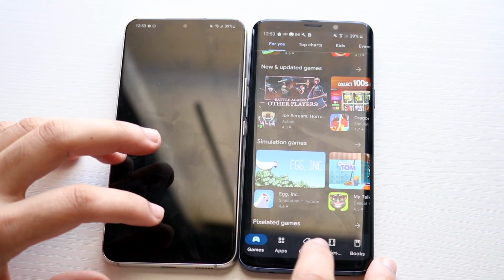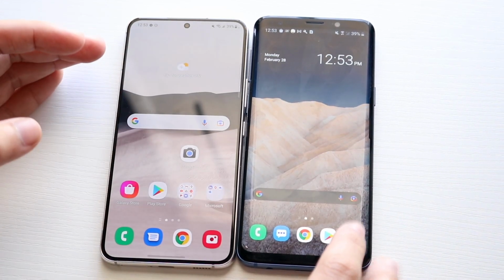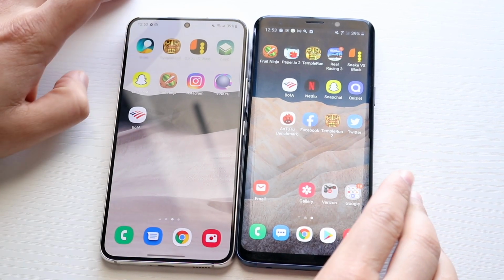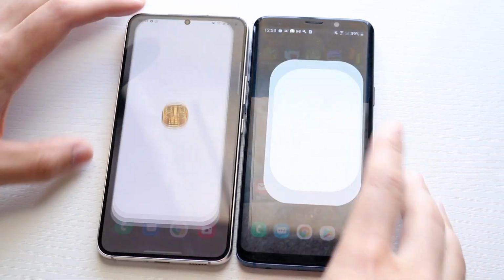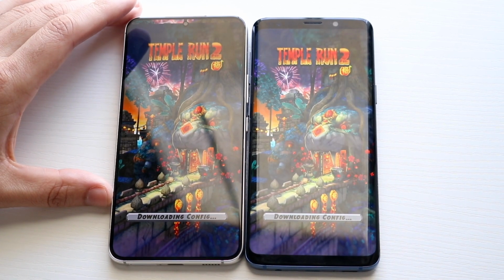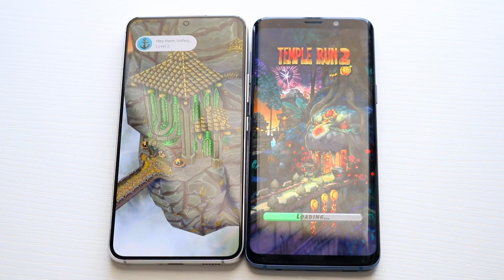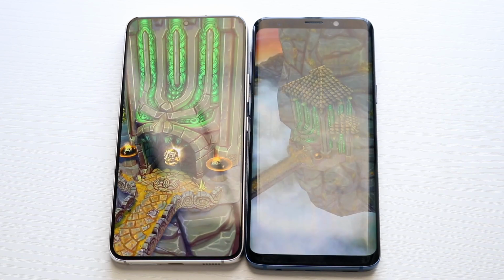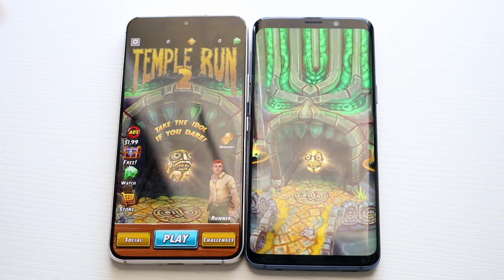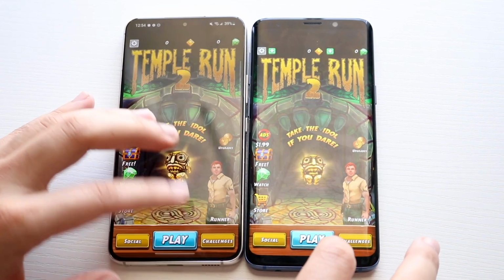Getting into swiping between applications, you can probably tell that I can't even do it on the S22 or on the S9. I don't know what's going on there. Now let's go and open up some of these third-party applications. Let's do Temple Run 2, 3, 2, 1. And you can see the Galaxy S22 is a little bit faster, much faster than the Galaxy S9. It's actually a pretty big difference between those two. So much faster on something like the Galaxy S22 over something like the Galaxy S9. That was a pretty big difference.